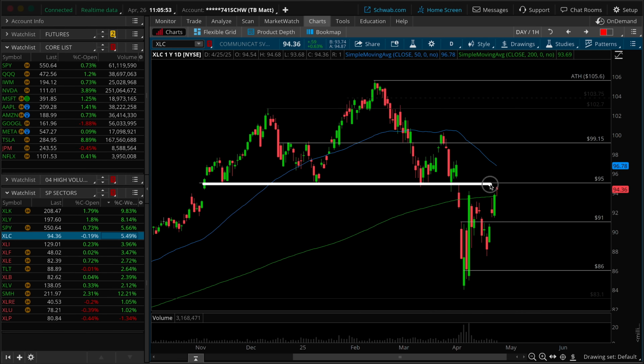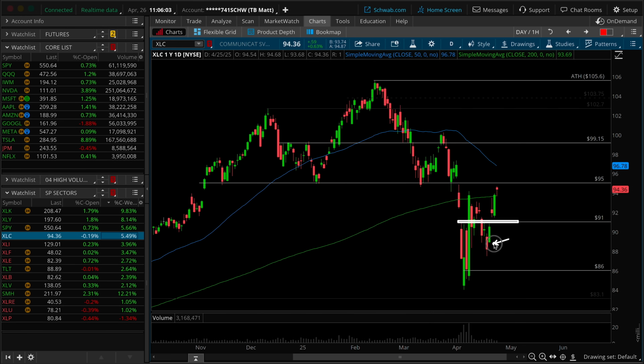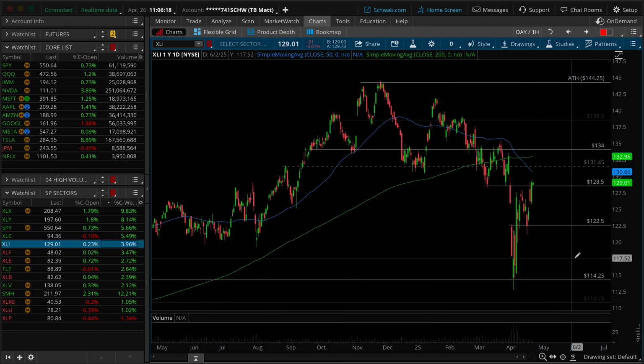XLC, not all the way there. Obviously, our neckline is as clear as day at 95. You've got to get up and over that for things to become a little bit more constructive, but again, the failure early on in the week underneath the 91 was concerning. Now we have the offering of a potential higher low if the grind is going to continue. So at this point, if we're looking for these structural higher lows to stick, you cannot see the XLC underneath 91. Let's move along to the XLI.